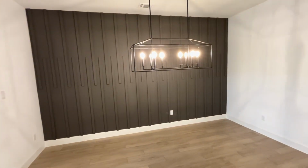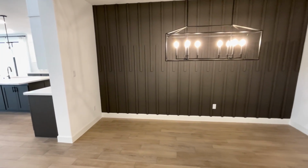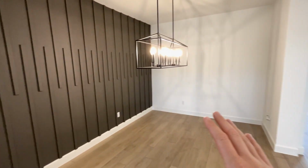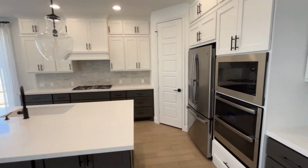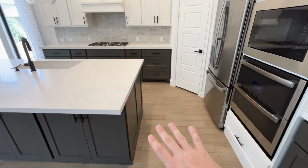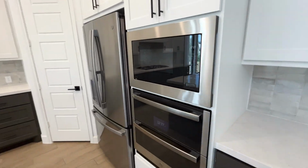Again, you usually don't see that, so I'm pretty sure this was a model home at some point, unless Perry just decided to add these as upgrades, but very cool. I love the black and white look. And they're keeping the white and dark in the kitchen. So you can see on the lower side, they have the darker gray cabinets, and then we go to the white, but keeping the black handles throughout.